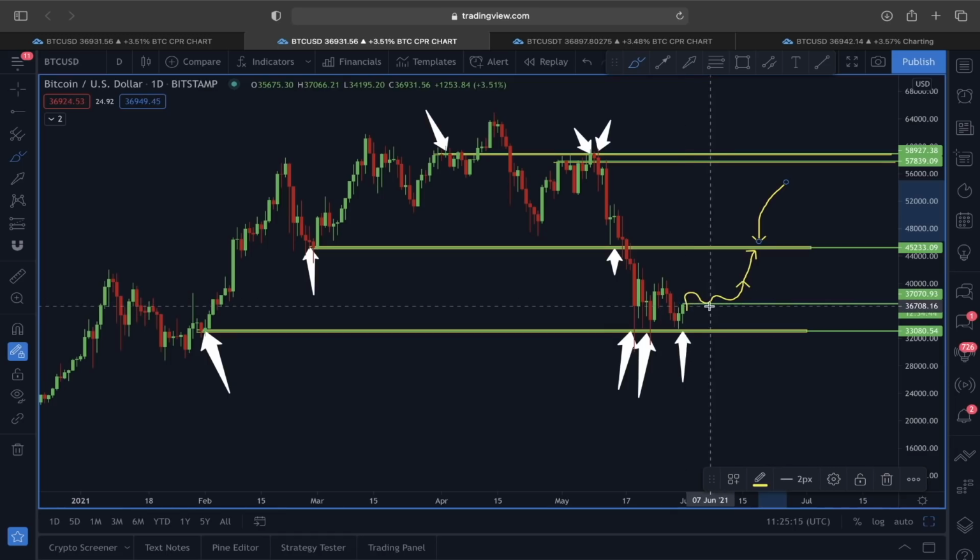to close above this monthly candle close level and we are going to start a new month above that, then we are also expecting some impulsive move to follow for Bitcoin. And in that case, 45,000 is going to be our price target here to the upside.